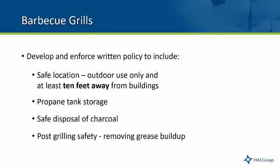You want to make sure you remind your residents to grill outside only. Never use a grill in a closed space. This eliminates the risk of carbon monoxide buildup. And grills should also be cleaned regularly, removing any grease buildup.